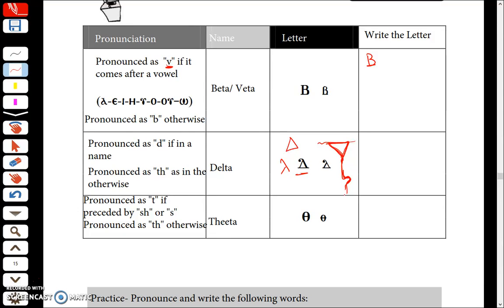It's mostly pronounced as the th, like in the word "the." However, in common names, again, it will be a D. So you say Daniel, but anything else will be like th. It's always a dh. Anything else that has a delta in it will be a th as in "the," not like th in "think."